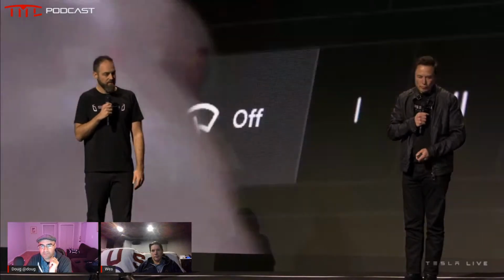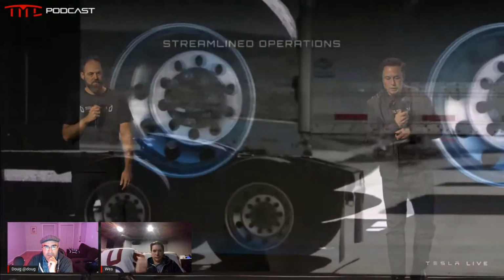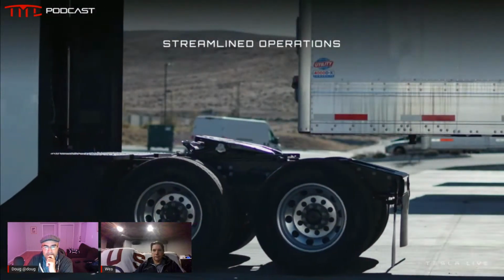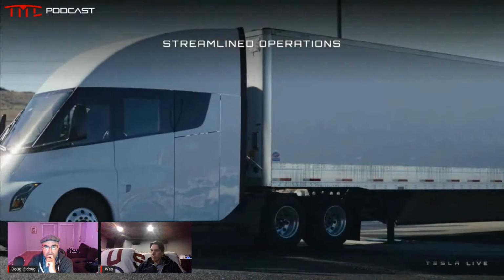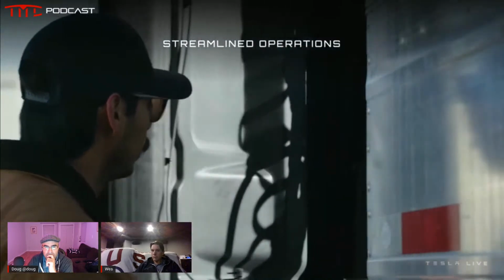I'm curious about battery placement. Yeah, so we've got efficiency in every aspect of the vehicle. I've got one-touch suspension dump, so it's very easy to attach to the trailer. It saves time and money. The fleet's more efficient, and the driver's home sooner.